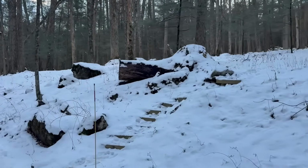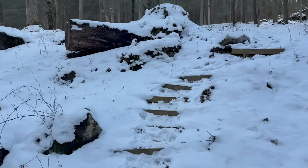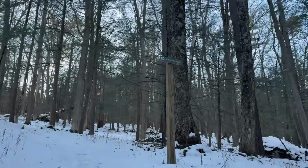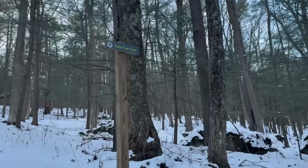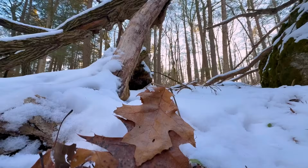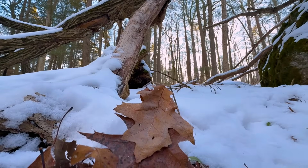Oh yeah, I see a sign and little steps here. Maybe I should have brought my micro spikes. Oh well, I'll just have to rough it. This is called, apparently, Tulip Tree Hill. I took a good look at the map here.